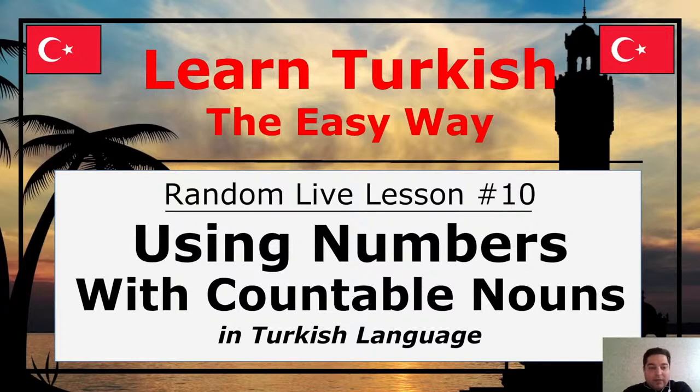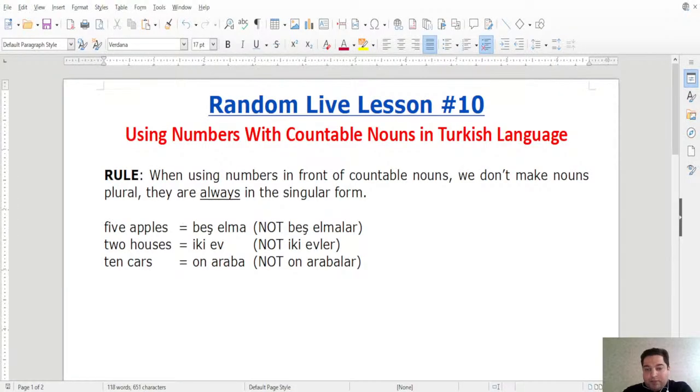Let's go to the workpad. It's a very short topic that I have today. So what is the rule basically? The rule is that when we use numbers in front of countable nouns in Turkish, we don't make nouns plural. Okay, they are always used in the singular form.